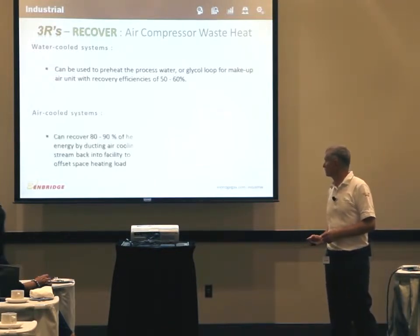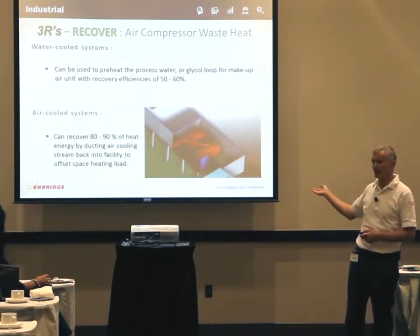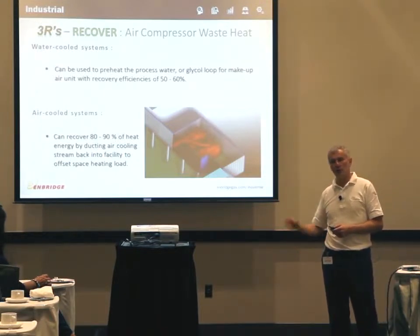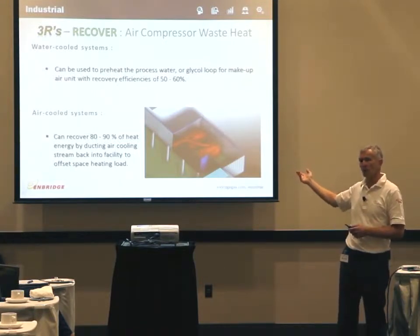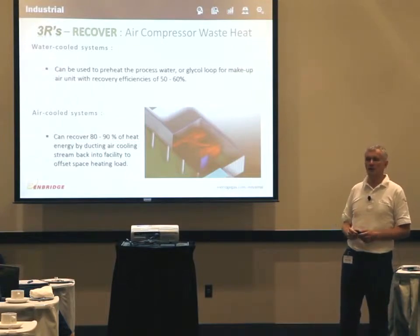For air-cooled systems, 80 to 90% of that heat can be simply recovered by ducting that air into the room. So you have a compressor room, you put in a duct. Most often you won't even need a fan in the duct, but if you need one, you can put a small fan in it. You dump that air inside the building, and you reduce your space heating requirements.